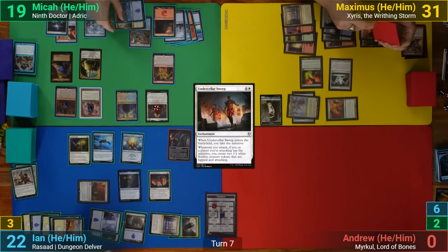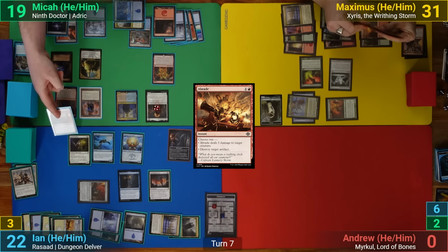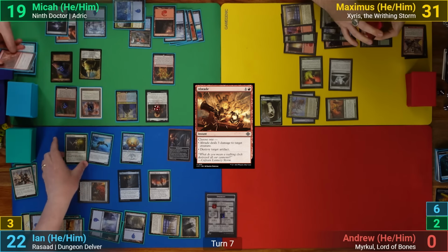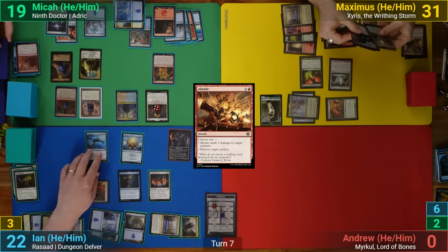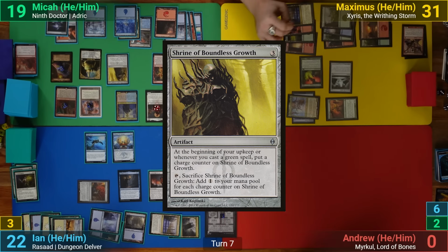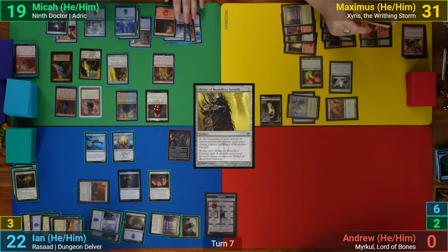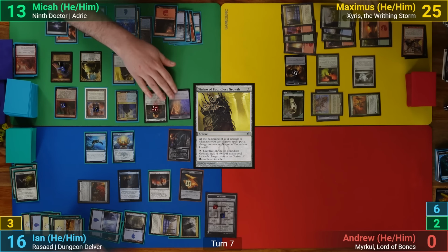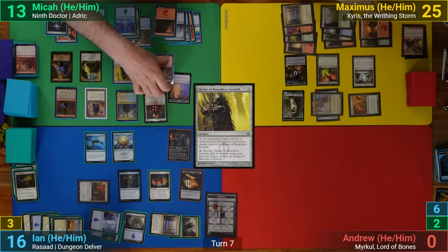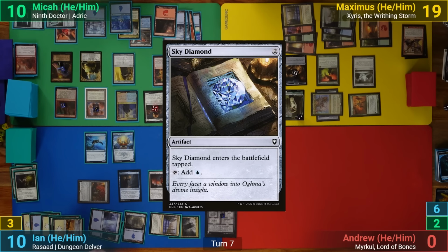He then passes, with Mika casting a Braid during his end step to finish off the Goliath Paladin, which had already taken 3 damage because of Wave of Reckoning. Mika reveals Shrine of Boundless Growth off the gate, puts it into play, and then deals 9 to everyone between Armageddon Clock and Descent into Avernus, and everyone makes 6 treasures. Mika then makes a Knight token, and deals 3 to everyone with the Court of Ember Eternal trigger, and then draws 2. In his main phase, he then casts a Sky Diamond and goes to combat.